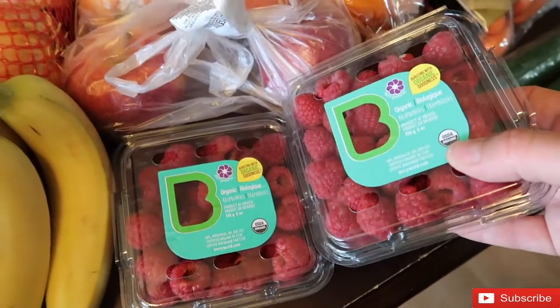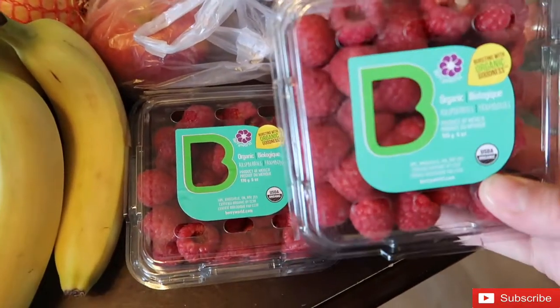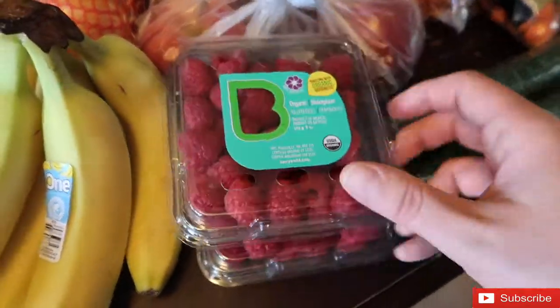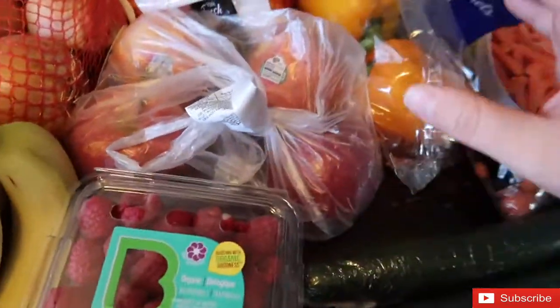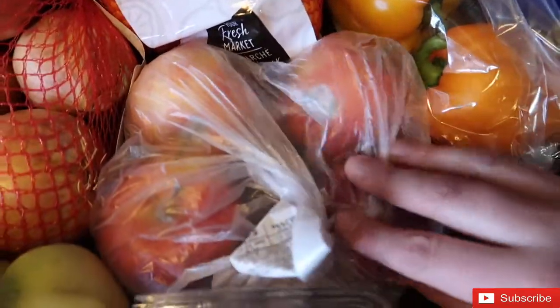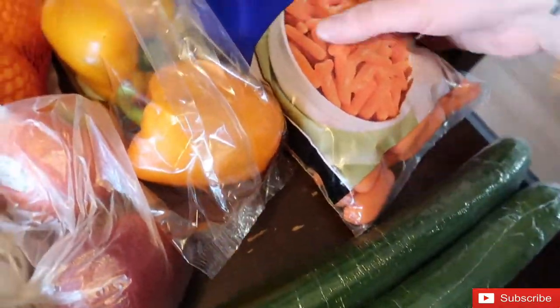I ordered a package of strawberries and they didn't have them, so they substituted with 2 of these packages of organic raspberries, which we got for the same price as the strawberries, which is awesome. And then we got 4 Gala apples, 2 English cucumbers.